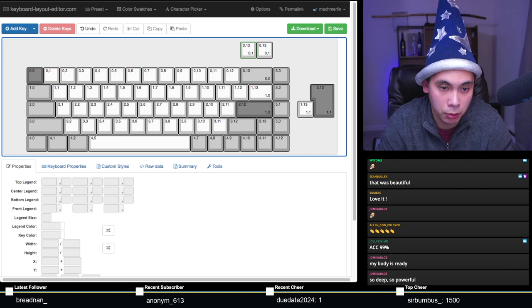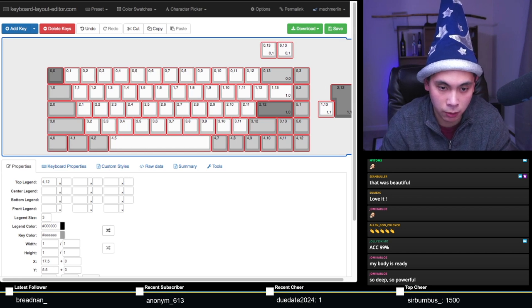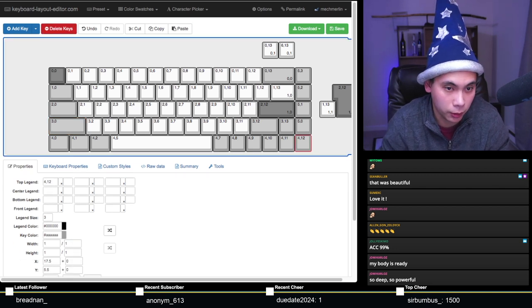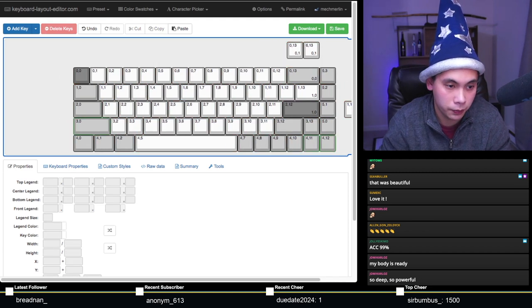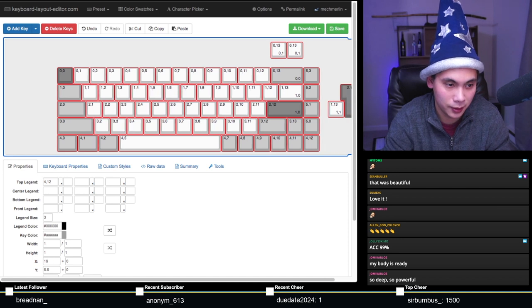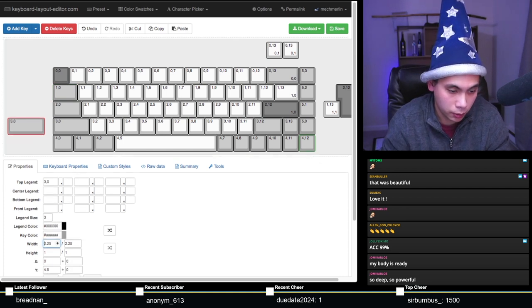Okay. We're going to move on to our next group. Let's give ourselves a little room, because this next group is going to be the left shift right here. Looks like I could use a little bit more room. There we go. Well, I guess I didn't need that much room. There we go. So this one's going to be 1.25.